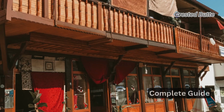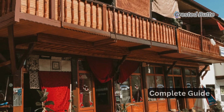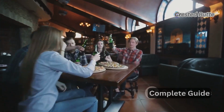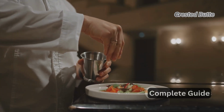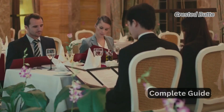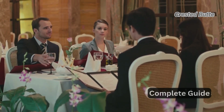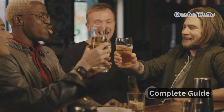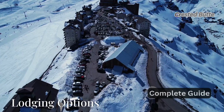Here's where things get interesting. Dining options range from casual eats like pizza and burgers, which cost about $15 to $20 per person, to fine dining with dishes crafted from locally sourced ingredients, where a full meal can run you $50 to $70 per person. Don't forget to try some of the locally brewed craft beers, which are a hit with both locals and visitors.